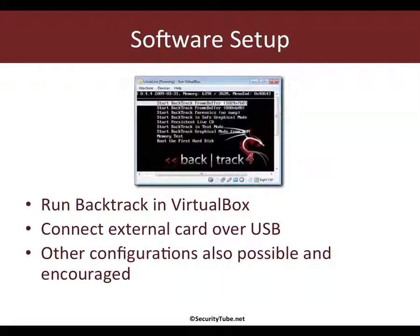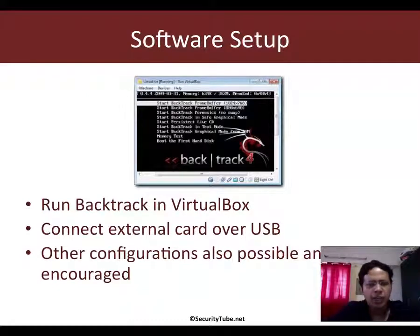The software setup. Now this once again is open to what you want, but what I am going to use is Backtrack in VirtualBox. I'm going to be running all of the simulations on my Mac, which will be the host machine, and Backtrack is going to be the guest on VirtualBox. And we are going to connect our Alpha wireless card from the previous slide over USB, right? Other configurations are also possible. You could have an Intel based PC, and you could just install Backtrack on it, or just boot up with the live CD and so on and so forth. I leave that to you. This is the setup I will be using.